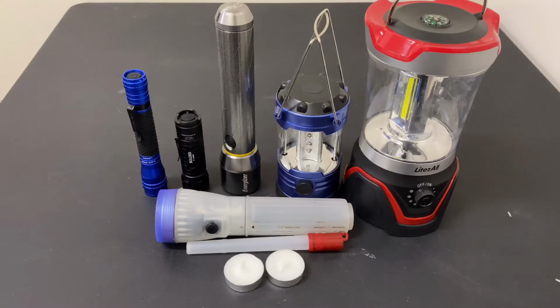In this video, I will go over some emergency lighting options. If the power goes out and you need a light source, these are a few options that you have. There are flashlights, there are lanterns, and light sticks, and candles. Let's go over the different options you have.